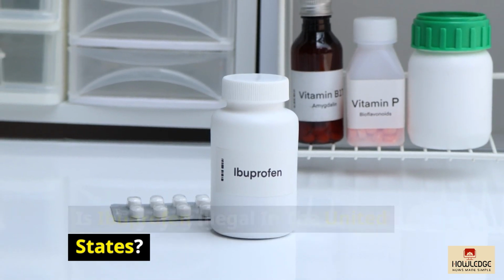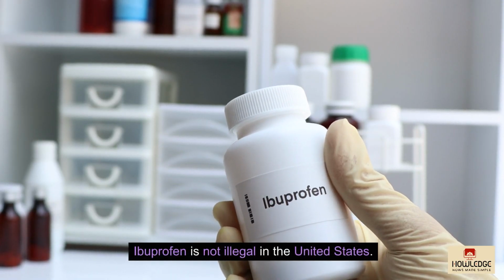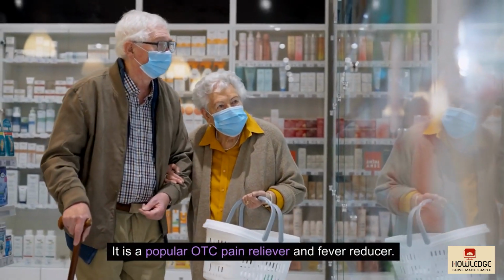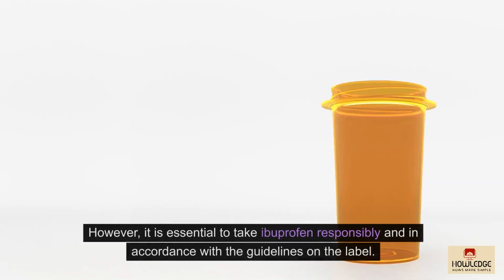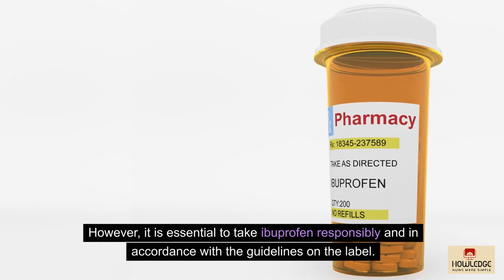Is ibuprofen illegal in the United States? Ibuprofen is not illegal in the United States. It is a popular OTC pain reliever and fever reducer. However, it is essential to take ibuprofen responsibly and in accordance with the guidelines on the label.